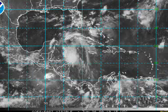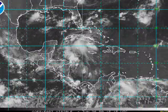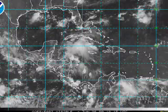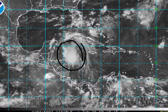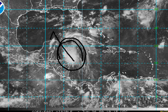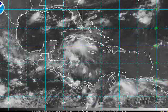Now, here's the latest visible satellite imagery of the western Atlantic, and you can see our system here in the Caribbean. Not terribly showing signs yet of any circulation in there. However, as this moves on towards the northwest, it will get into a bit more favorable environment, and we are going to have to watch it.